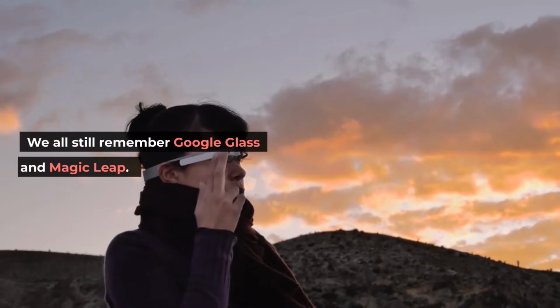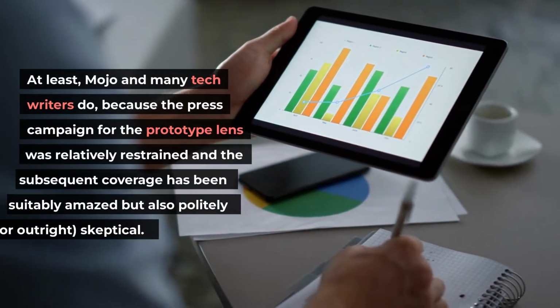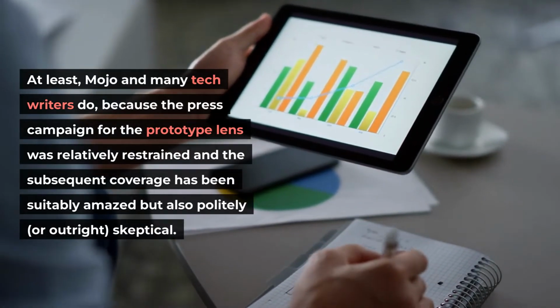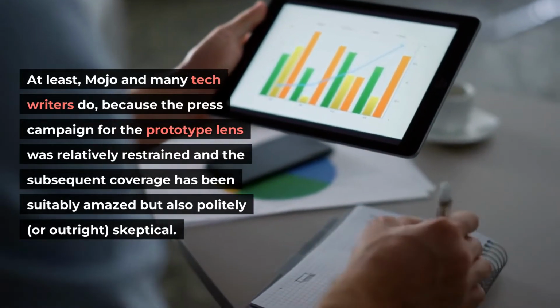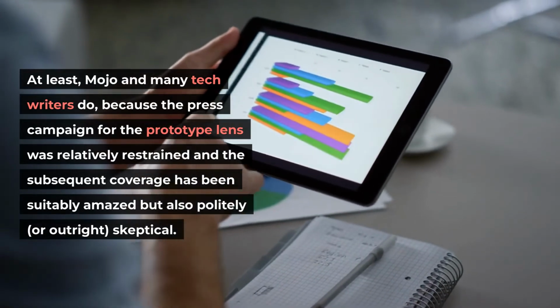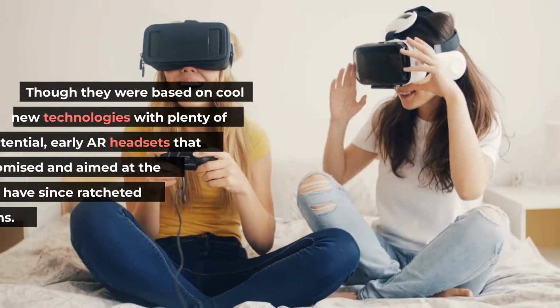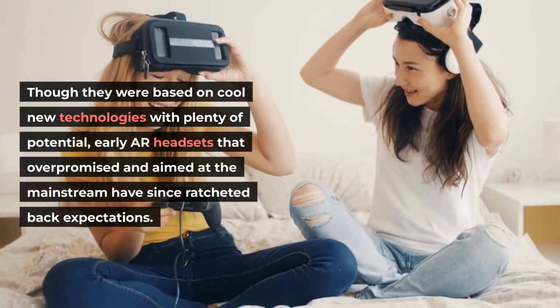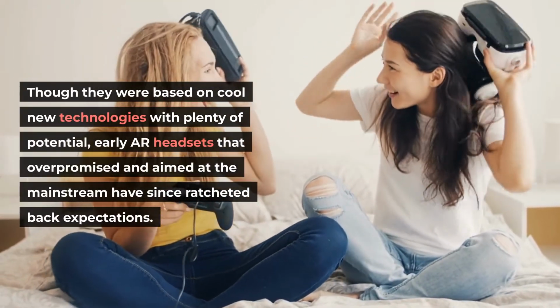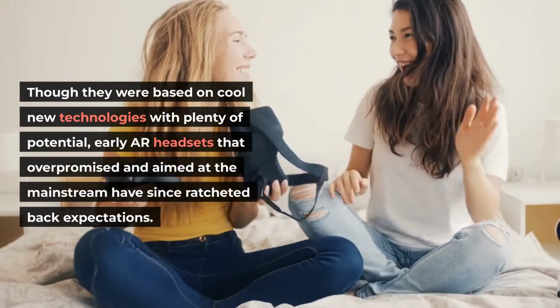We all still remember Google Glass and Magic Leap. At least, Mojo and many tech writers do, because the press campaign for the prototype lens was relatively restrained and the subsequent coverage has been suitably amazed but also politely, or outright, skeptical. Though they were based on cool new technologies with plenty of potential, early AR headsets that overpromised and aimed at the mainstream have since ratcheted back expectations.